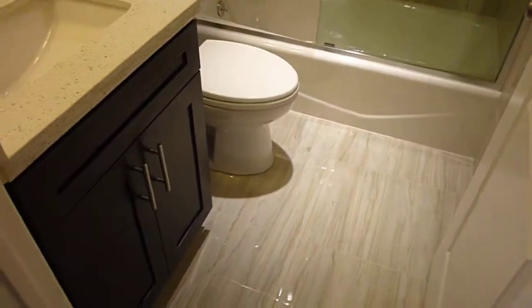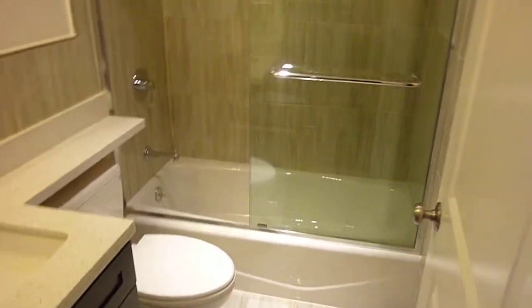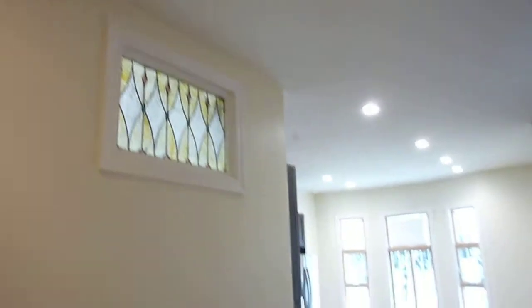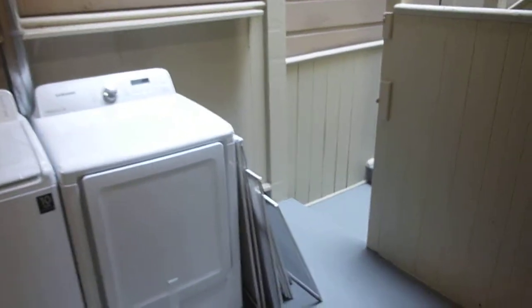All the bathrooms have automatic lights, and as I mentioned, they're all new. Caesarstone countertops, natural stone tile. There's a generous amount of recessed lighting throughout the space. You have a little original stained glass window there. To the right is the laundry, which is on a kind of outdoor area. So you have a laundry room here with a Samsung washer and dryer. Then you can take the stairs down there to the rear yard, or there's another way to go.